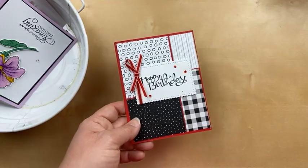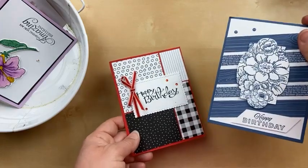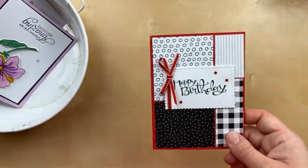And yes, Melissa, thank you. Blessings of Home is the stamp set. That's this one here with the flowers. Thank you for helping me think of that.